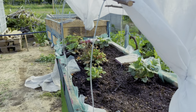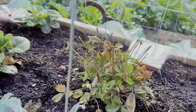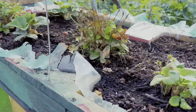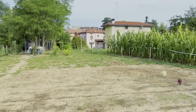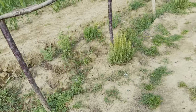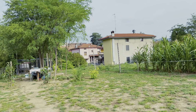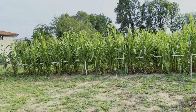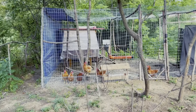And here we can see, wow, here we can see the strawberry, which I think they are doing some experiments. And we can see some small fruits. And I will go there. And here we can see the rosemary. It's beautiful. And really, I'm not sure whether it is safe or not to go inside, because if the owner comes, then definitely they are going to shoot me. So here we can see some chickens.